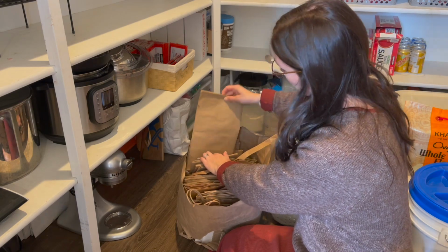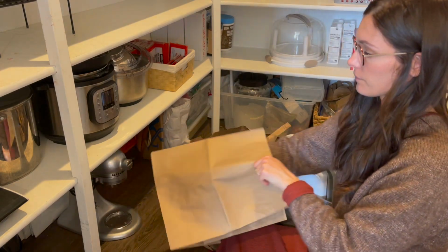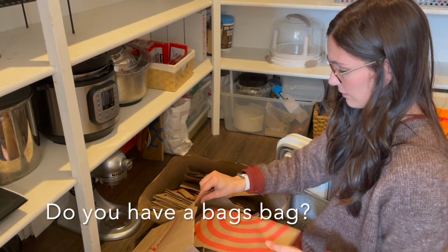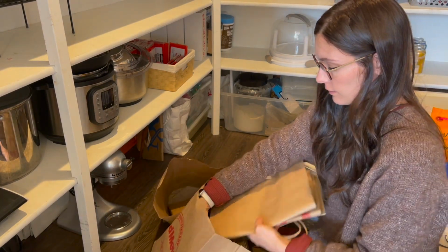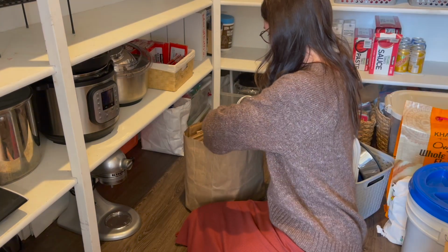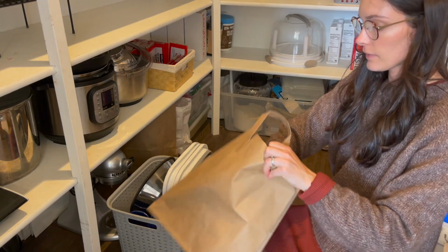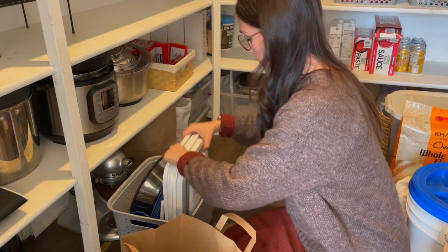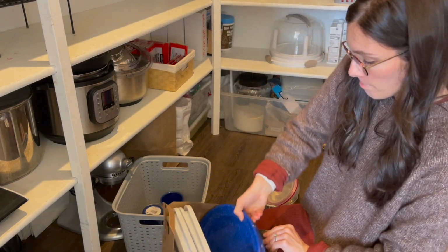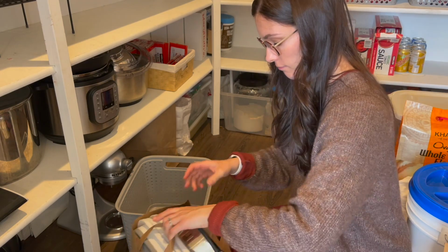Here I noticed that my bags bag was torn and all the bags were falling out of the bags bag. Oof. Do you have a bags bag? I find it very handy, especially here in Oregon. You have to pay for bags unless you bring reusable ones. And I often forget my reusable bags. And thankfully they're only 5 cents, but 5 cents adds up. Like, you don't think about it. Oh, it's just 5 cents. And then you have a lot of bags and you do the math in your head and you're like, geez, Rhea, bring your dang bags next time.